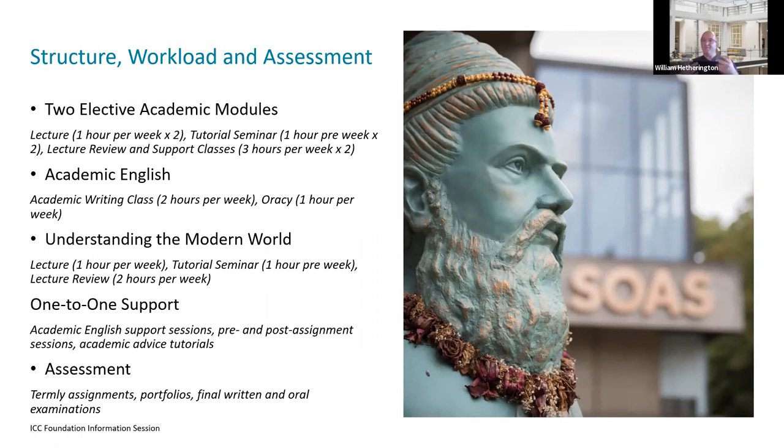Understanding the modern world is, of course, the third academic module that students take. And again, students will have a lecture and a tutorial from their lecturer, and they will have 2 hours of lecture review based around the lectures that they're attending. So that's 4 hours. There is also quite regular one-to-one engagement with different members of staff, with lecturers themselves, normally connected to the assignments that students are doing, the assessed coursework that students are doing. They also have engagement with their academic English teachers quite regularly, just looking at the development of their English.